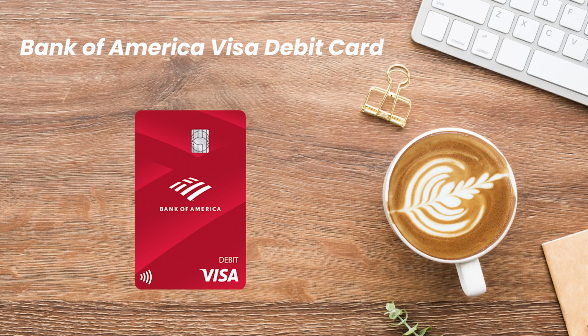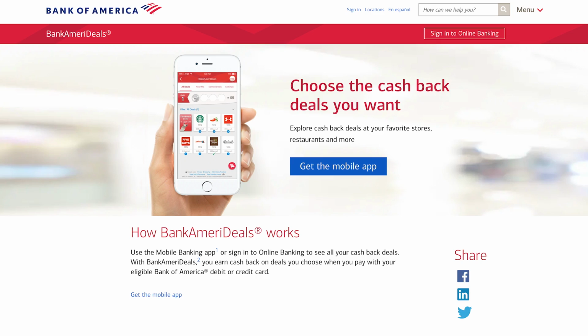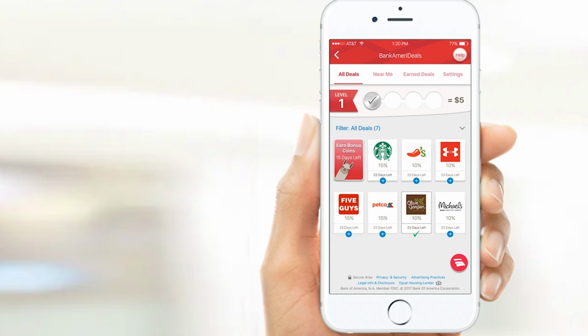Right, let's look at another one from a major bank. Number two, the Bank of America Visa debit card. Now this debit card earns cashback in a merchant by merchant system where you browse what they call Bank AmeriDeals on their mobile app. You'll find cashback deals for certain stores, and these can be up to 15%. But just realize 15% could be on Starbucks, where you spend just $4 or something on a cappuccino. It's unlikely that you will be earning cashback on very large purchases, or if you are, it'll probably be more like 1% because they just won't have high cashback rates on those deals.